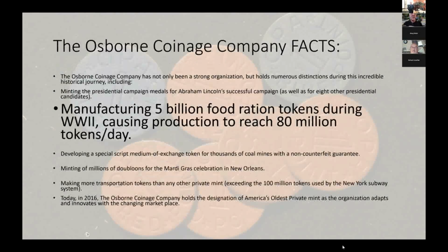The Osborne Company, that was a company that made them. They manufactured 5 billion of these ration tokens during World War II, causing production to reach 80 million tokens a day.